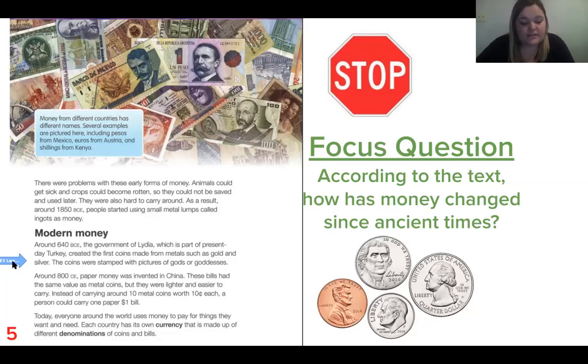Around 800 CE, so now we're into our time. So, we're 2020. This was 800. So we're kind of more in our timeline. If it has that B, that means it's before our time. So we started at 0, it's before 0. It came a long time ago. So we're at 800 CE.